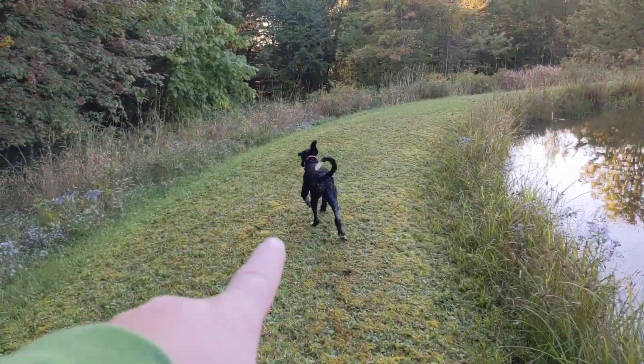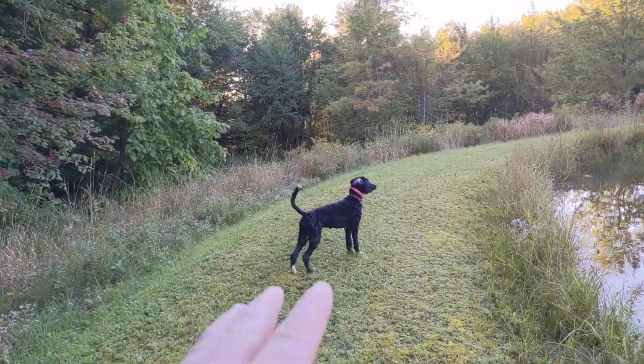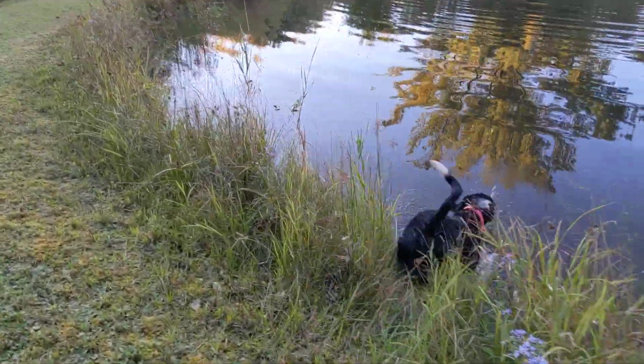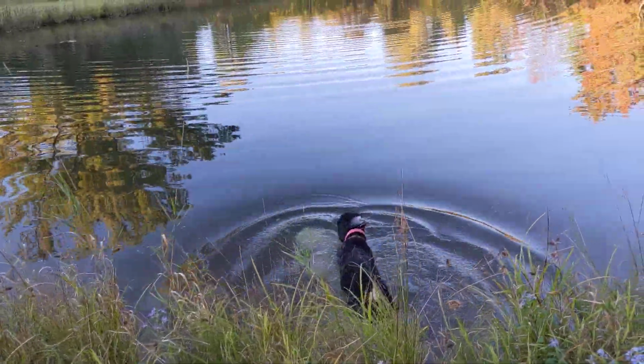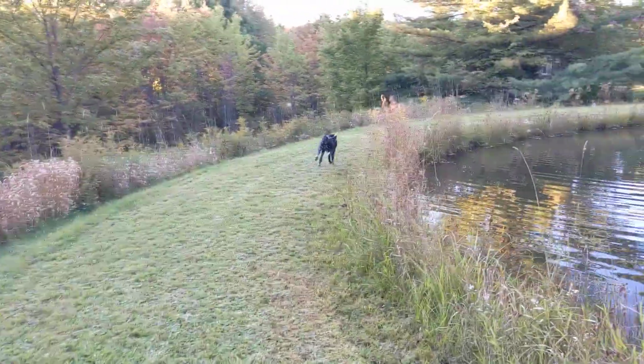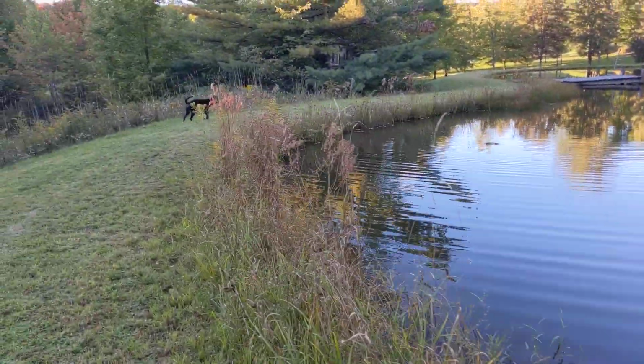This is our new dog. I don't know if she's been in the video yet. This is Daphne. She is a golden doodle. No, not golden doodle. Bernedoodle. I was confused there. So, Bernese Mountain Dog mixed with a poodle, a standard-sized poodle.